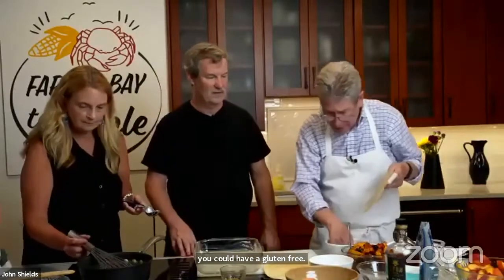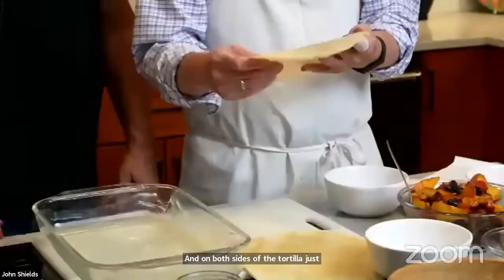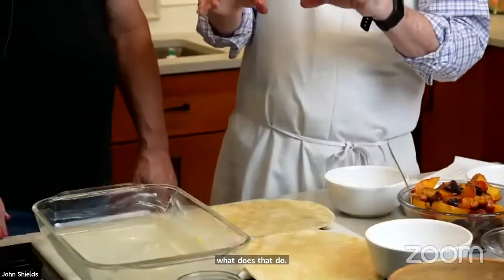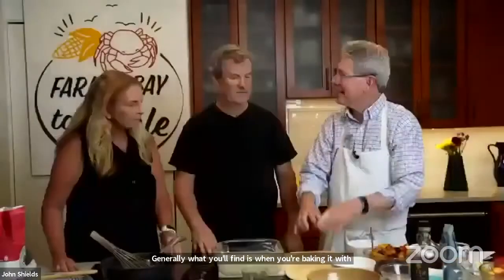But then you could have a gluten-free enchilada. Yeah, that is something you do. Now, I'm going to take a little bit of water and on both sides of the tortilla, just moisten it. And what does that do? Generally, what you'll find is when you're baking it, without doing that, it dries out. Okay. They get too crispy, and you really don't want that.